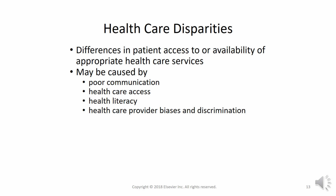Also, health disparities can be caused by exposure to environmental problems. This could be things like pollution, unhealthy living conditions, and eating a poor diet that's full of cheap carbs with very few fruits and vegetables, which leads to obesity.